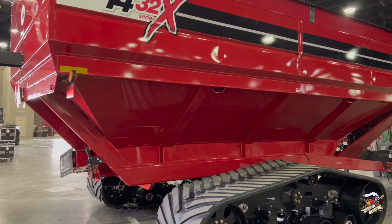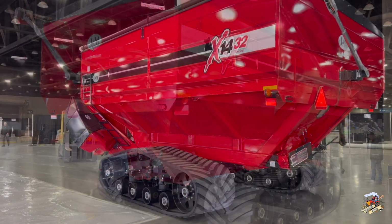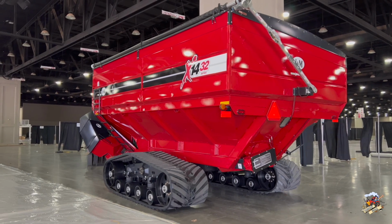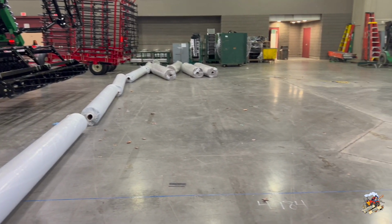I am just waiting on a few more tractors to show up here, so as I'm walking around seeing what's going on, just getting some footage of some different things coming in and out of the show. As I've talked about before, it's always good to get here early, get this big stuff moved in the week before the show so you're not fighting everyone else.